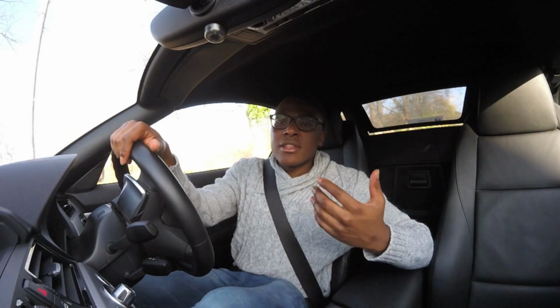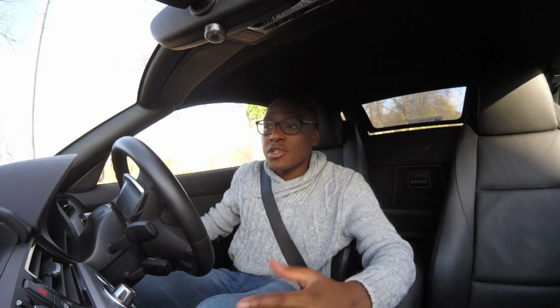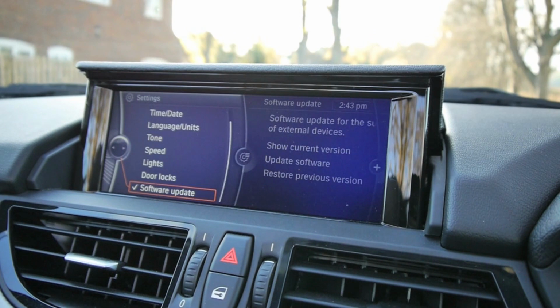And sorry, one last thing, check control, no fault. So the check control also tells you if the car is due a service, or if there's anything wrong with the car, it will flag it up and say, please take it to your local BMW dealership. And then last on the iDrive is the settings, which obviously controls the whole system.